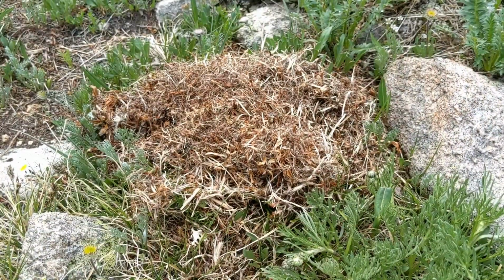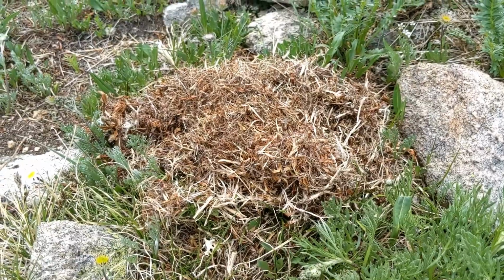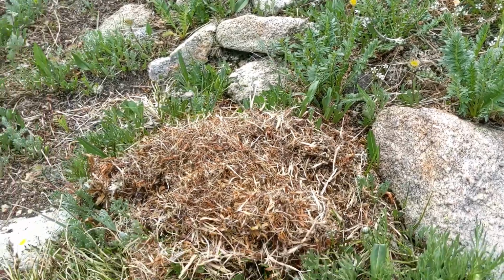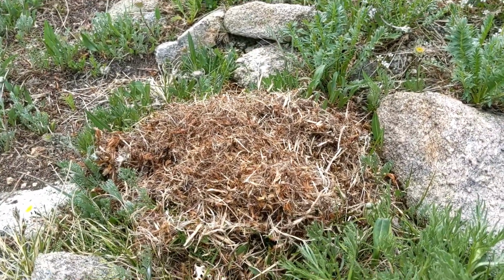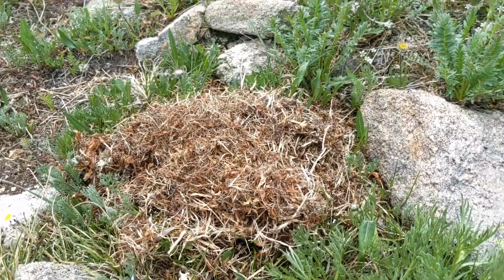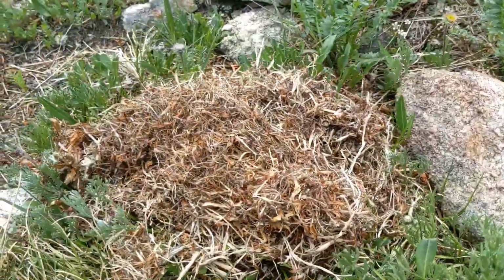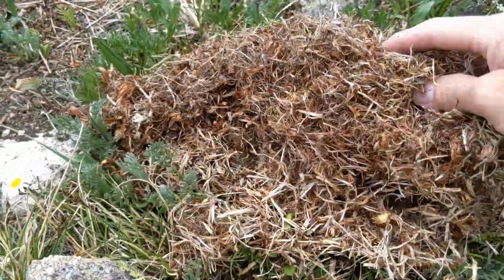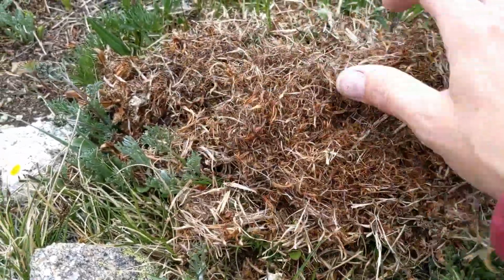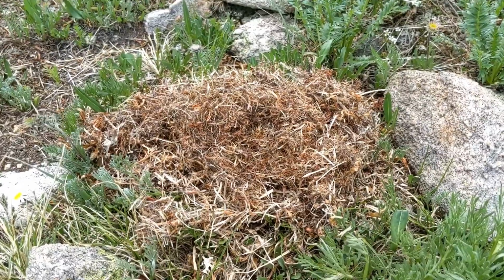I don't think I've ever seen a pika hay pile of the alpine avens, which we have growing right here. But I just stumbled upon this, and it sure looks like that's probably what it is. It's surrounded by the plant growing here among these rocks, and it's this dry pile of what appears to be alpine avens. So that's really pretty cool.